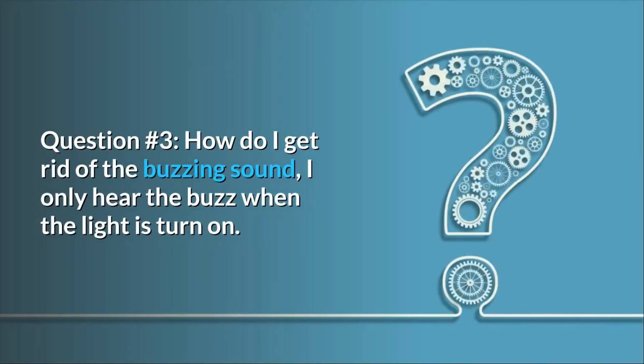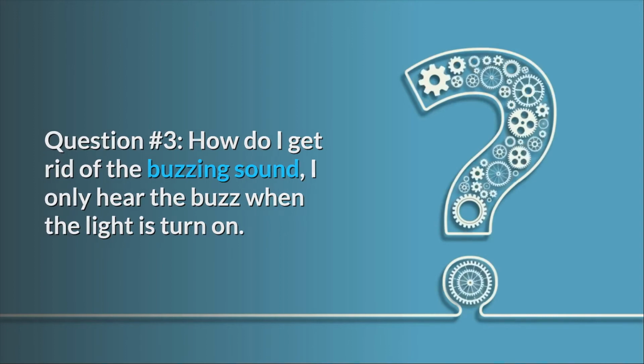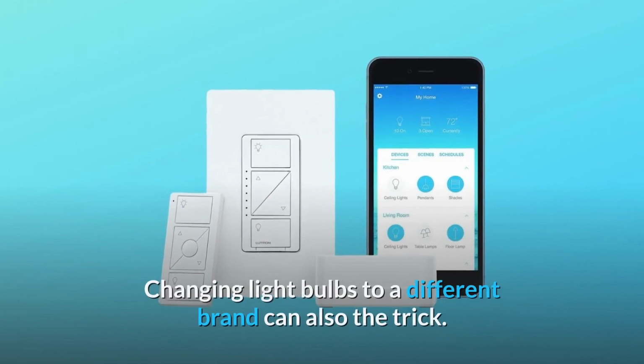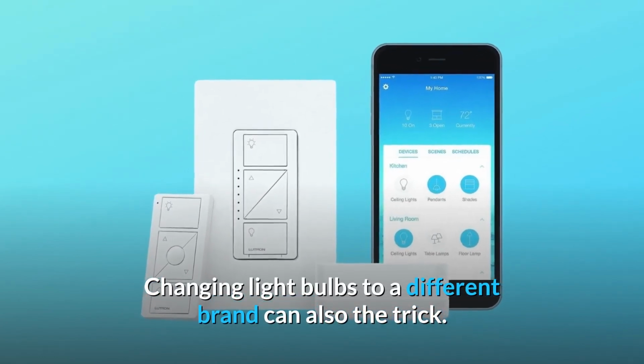Question number 3. How do I get rid of the buzzing sound? I only hear the buzz when the light is turned on. Answer. Adjust the brightness either up or down. Changing light bulbs to a different brand can also do the trick.